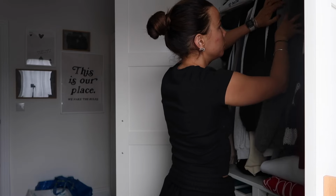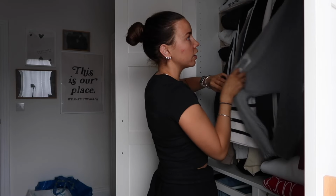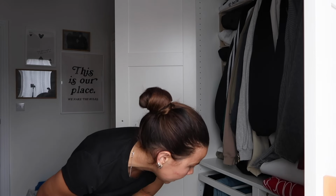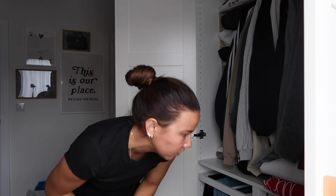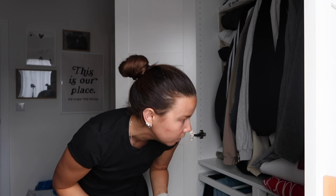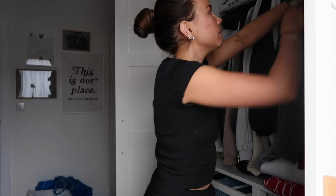A lot of these jumpers I do wear quite often. You've probably seen a lot of these, like the striped one. I've got this worst behaviour one that I wore in Dublin. Do you know what? My jumpers I actually have narrowed down. I feel like I've narrowed them down quite a bit in the last couple of years, so I do actually wear them all pretty often. So I'm thinking let's maybe go for this one.